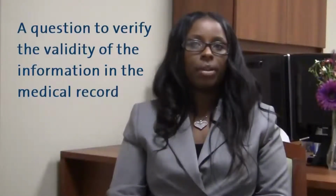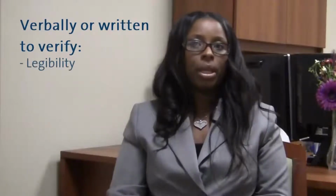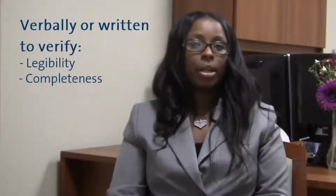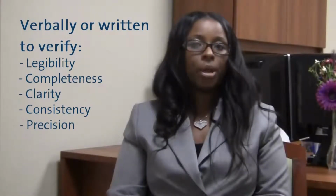A query is a question we ask clinicians to verify the validity of the information that is documented in the medical record. Queries are done verbally or written to clarify legibility, completeness, clarity, consistency, and precision of documentation in the medical record. On a daily basis, the clinical documentation specialists review the entire patient medical record to assess whether all conditions and treatments are documented.